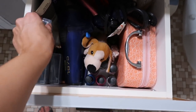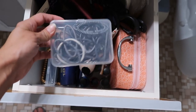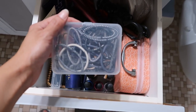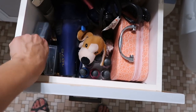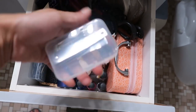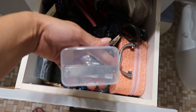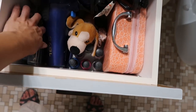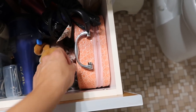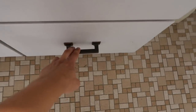But this is the new hair care product drawer. So all of the hair care products are in here. Some of Zoe's hair care products are in here, but there's still a lot of her hair care products in her room, in her vanity. But again, I use those small little plastic containers that I got from Amazon to place little things like what I'm showing you now in those little containers. They work perfect.